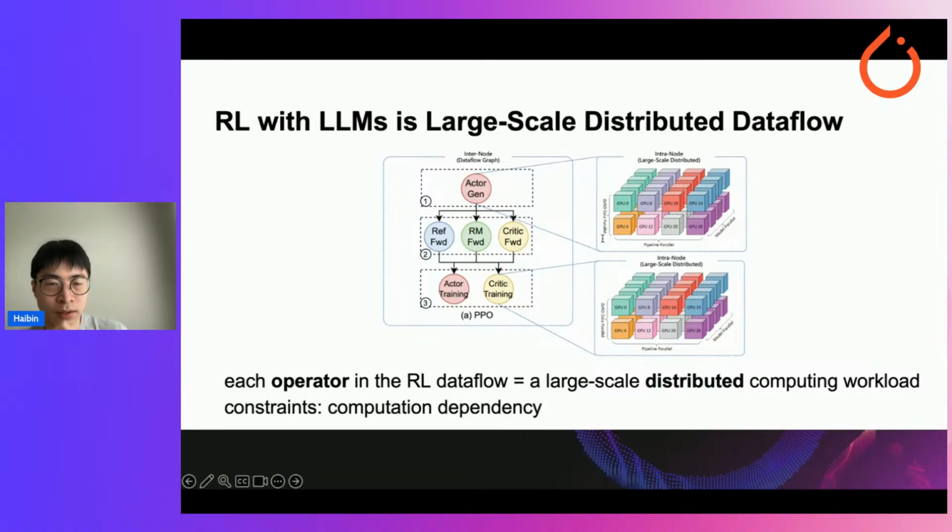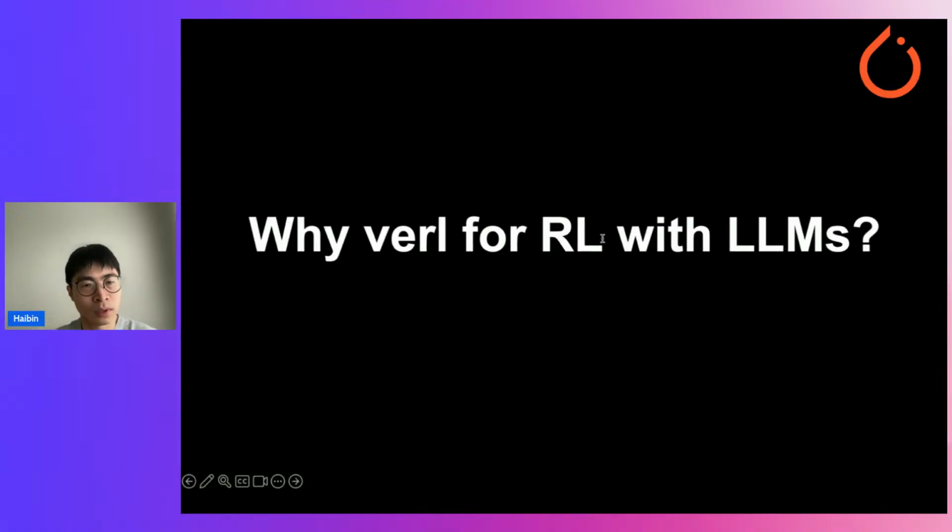So the main challenge is how do we express this kind of algorithm in a more flexible way, because different roles can be plugged in and changed depending on the need of the algorithm. On the other hand, we also want to make it as efficient as possible by leveraging existing training or inference components available out there. So that's the motivation for building verl, and how verl is good for this kind of workload.